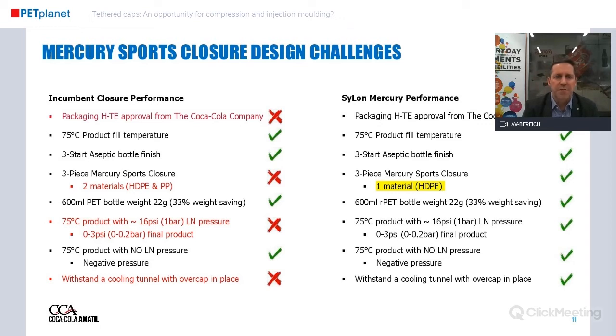There were issues with the 75 degree product fill with the 1 bar pressure. Occasionally we were getting sliders released and overcaps blowing off on the line, causing the whole bottle to be rejected. No issues with the non-nitro dose, so the vacuum bottles were fine. And we did have issues in the cooling tunnel with some of the overcaps with a bit of water ingress.